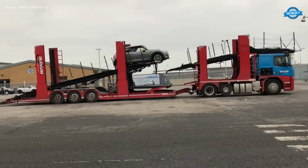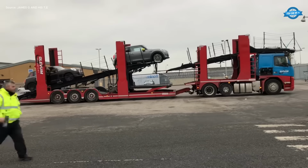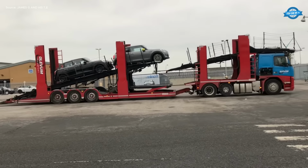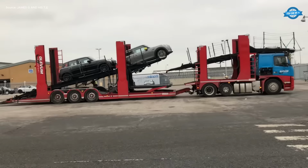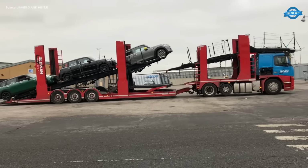The process of loading 11 Minis onto a car transporter at the Oxford Mini plant in the UK is designed to efficiently transport multiple vehicles using a specialized hydraulic system. This system includes a hydraulic ramp, which is crucial for raising and lowering the deck to allow vehicles to be loaded and unloaded smoothly.